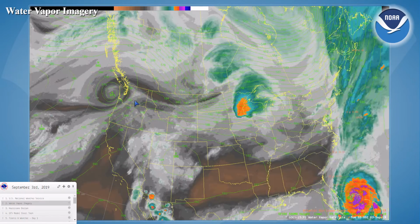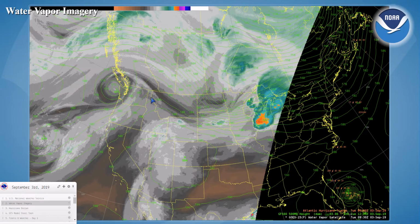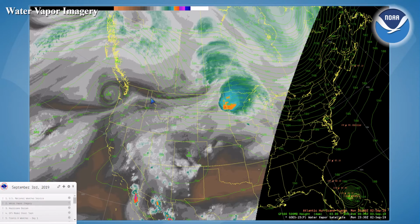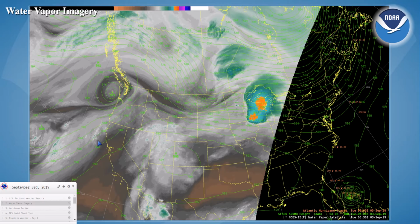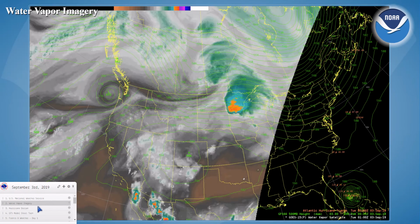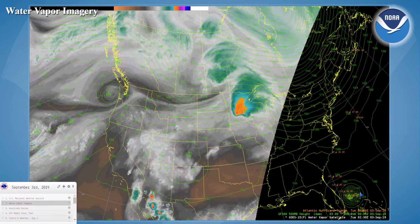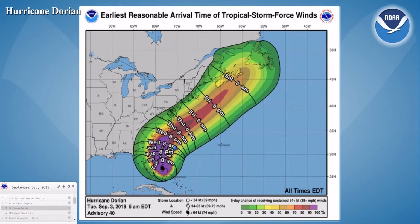This low is going to move forward, push east today, according to the model depictions, and that's going to bring a little bit breezy winds, particularly later this afternoon, although it does look weaker than originally projected. Also of note, there's Hurricane Dorian just off the coast of Florida. Here is the depiction of the winds and its track.